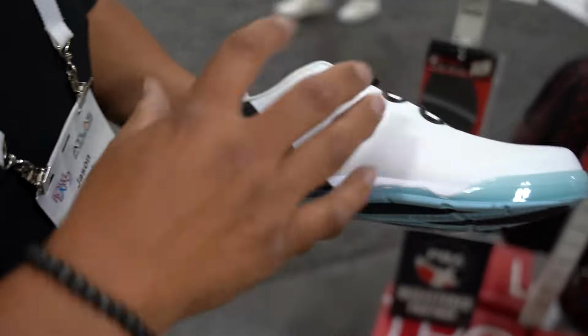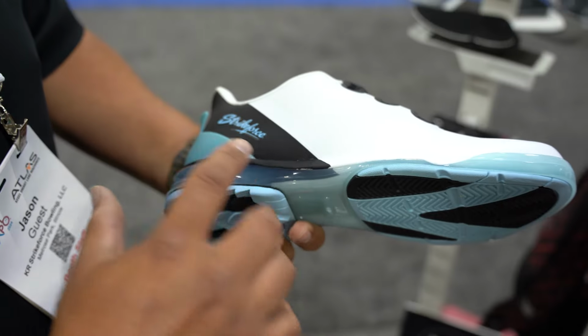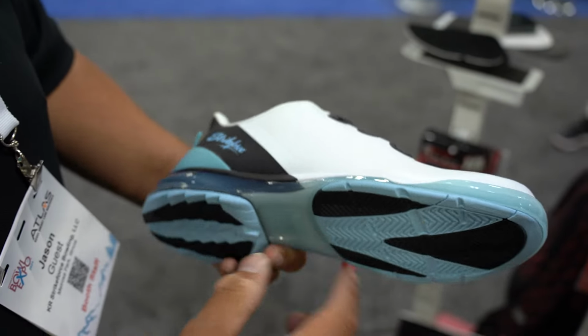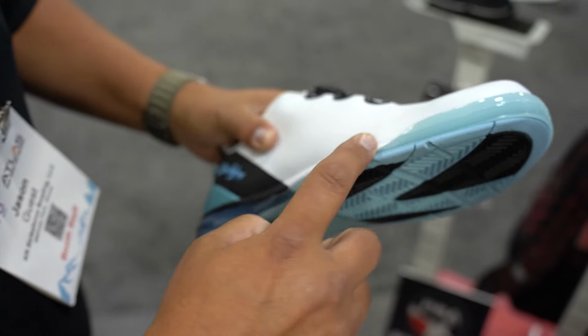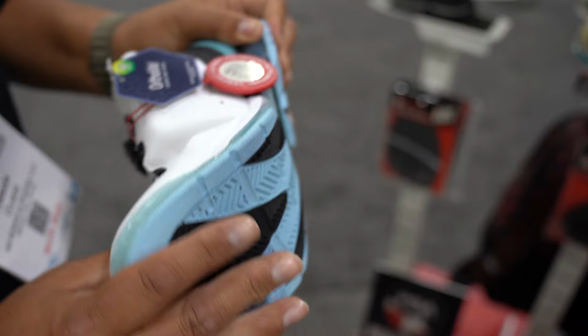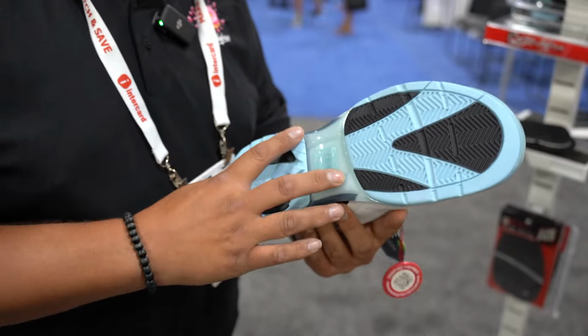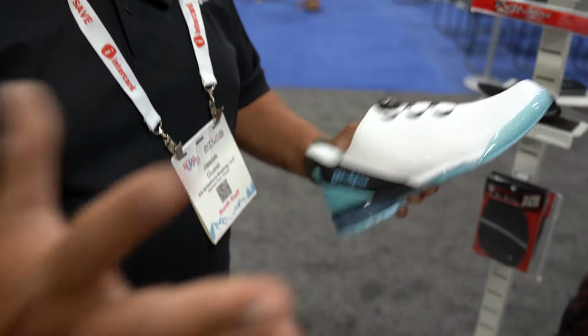So one thing that sets our shoes apart from other ones in the industry is our outsole technology, right? So this is a TPU material, which stands for thermal polyurethane. It's super flexible. So these shoes are like pre-broke in, right? You can dial in what slide pad and heel combination you need and go right to the lanes and bowl.